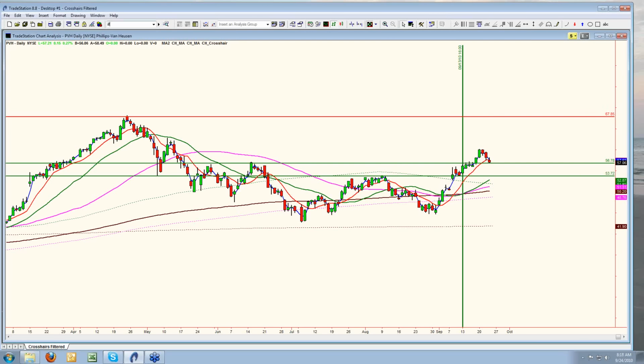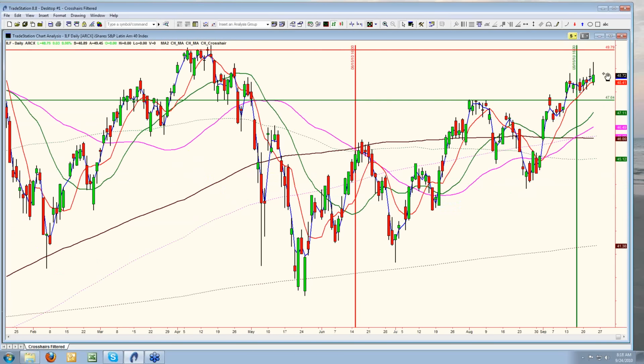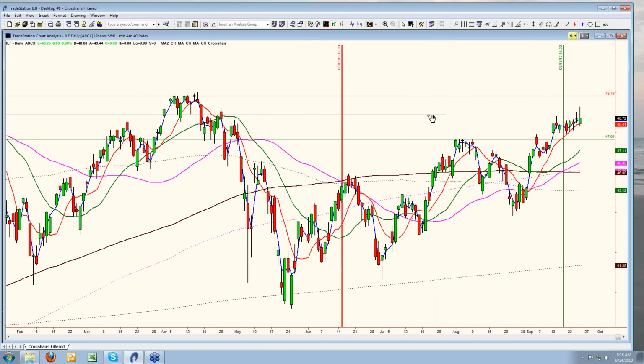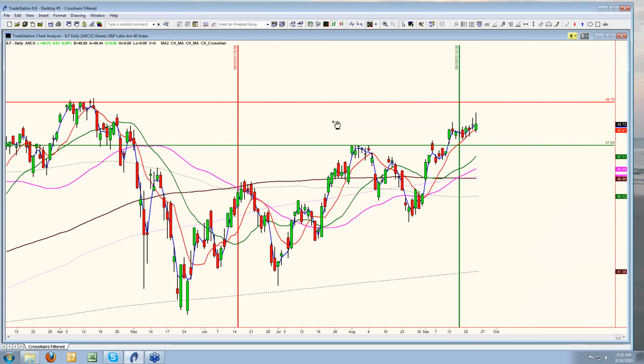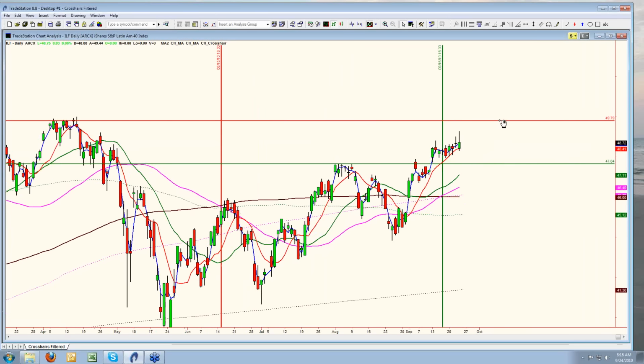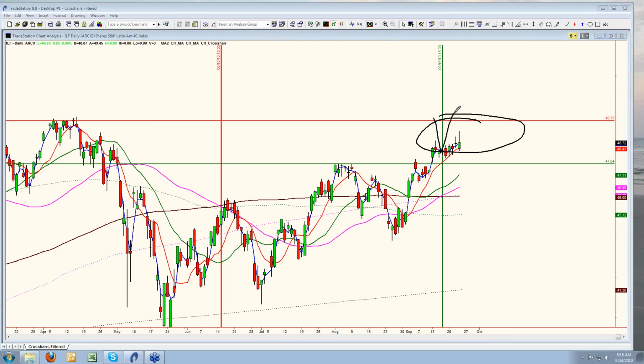A couple more. There's many, a couple of dozen that us Crosshairs traders are watching in our weekly webinars, but I'll give you a few here. ILF, Latin America, iShares. You can see we've broken out of an area of consolidation. Our moving averages are lined up and stacked the way we like to see them. We do have some resistance level here, so what we're looking for is for the ILF to consolidate in here, break out above this level, and take off.